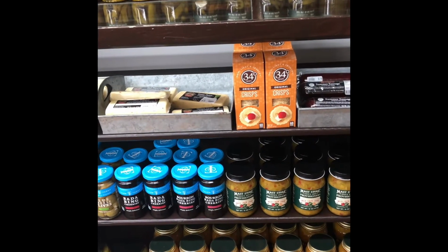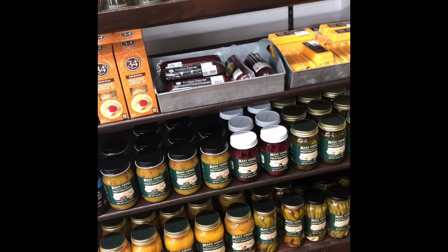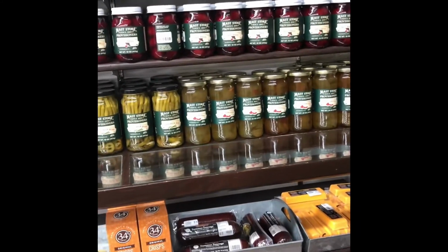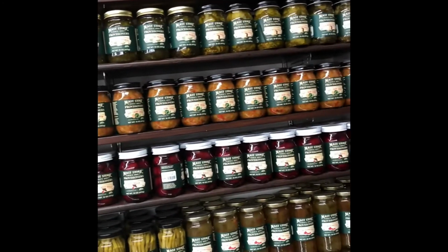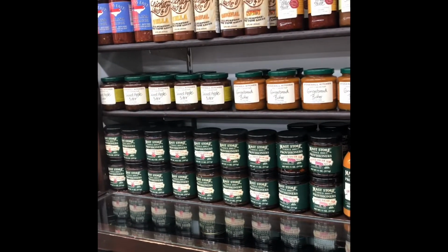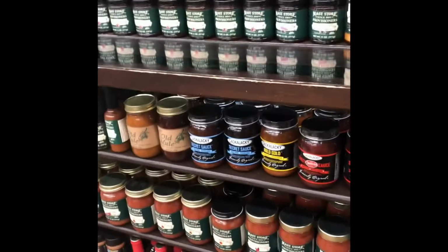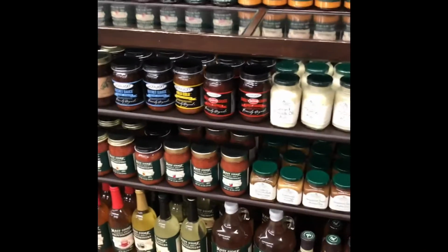Oh wow. Pickled eggs, spiced peaches, pickled okra, dilled green beans, beet balls. Spicy beet balls, mild chow chow, spicy pickled eggs, habanero pickle chunks, honey barbecue sauce, black bean and corn salsa. Wow, caramel apple butter. Ooh, lemon and avocado oil. Oh my goodness, pepper bacon jam, Kakalaki secret sauce.